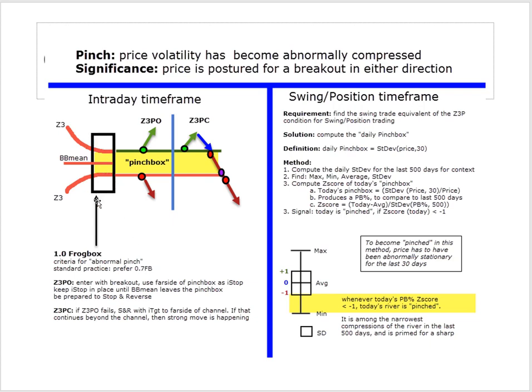I should say that the frog box, for those of you who are not familiar with our frog system, is a daily computation based on previous price action that gives us a statistical measure of signal versus noise intraday.